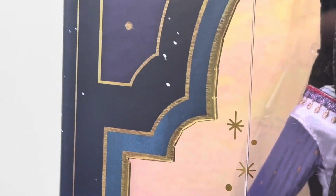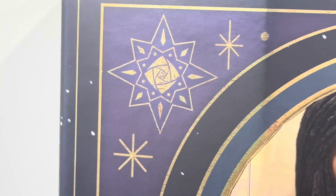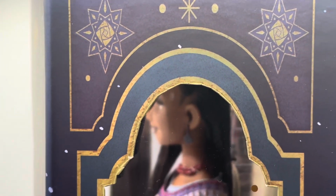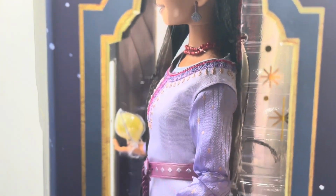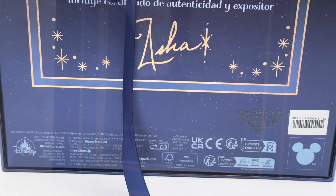There's also a lot of gold foil accents throughout the packaging, as well as some stars and some stardust, as well as the crest of Rosas up at the top corner. And those designs do fall onto the sides of the box, so the doll is fully visible through this kind of like window peeking in on the sides, and I think that that's really cute, and the same goes for the top of the box as well.